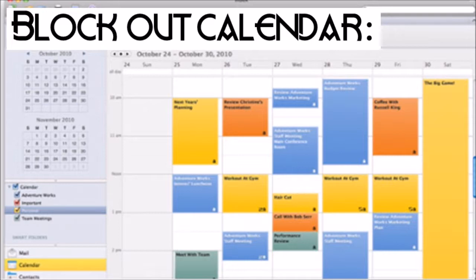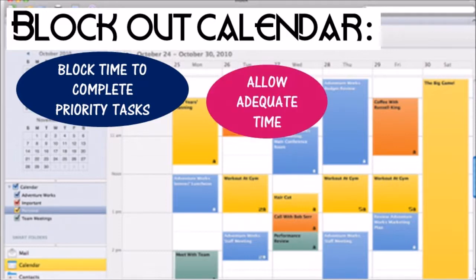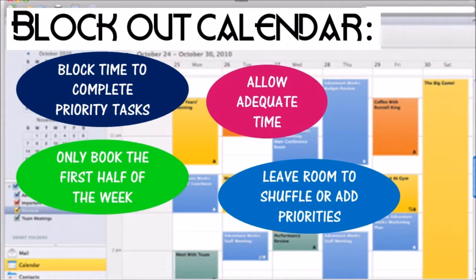So I recommend doing the highest priority things first and making sure that you block out enough time to actually complete the task or to make progress to a natural hold point. And then I only ever plan the first half of the week or the first 3 days of the week, because what you find is that you might not finish a few tasks and you need to reschedule them into the end of the week. And then there'll be other priorities that come in and take precedence. So you'll need to shuffle around and you'll need some space to shuffle things around.